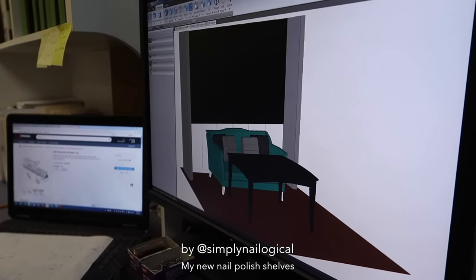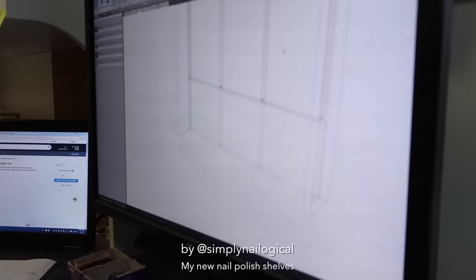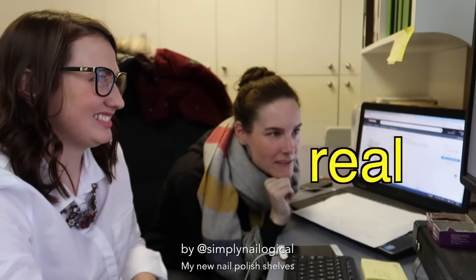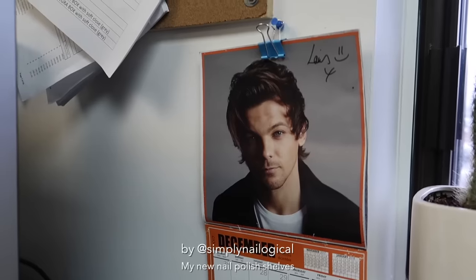Basically, you'll have lower storage all over here. We'll make these so that your couch is just below it. So it's the entire wall. Mm-hmm. The entire wall will be filled with nail polish. Wow. So this is real carpentry. Yep. Mm-hmm. We'll build it all here. It's amazing.